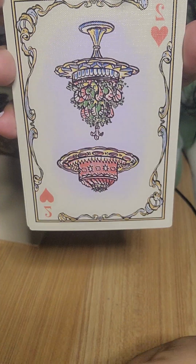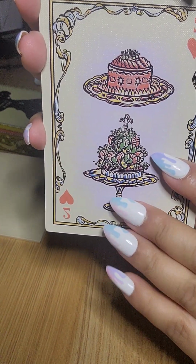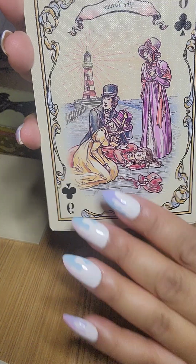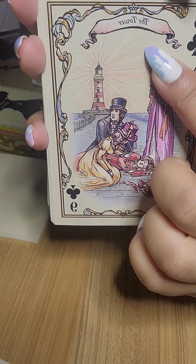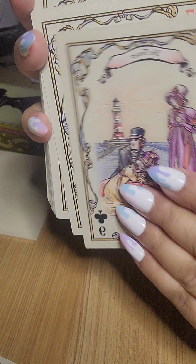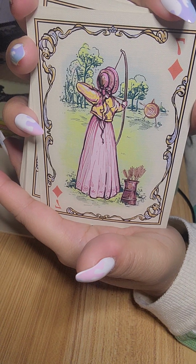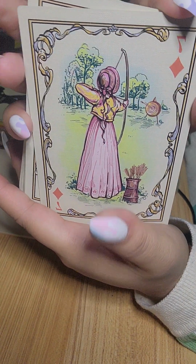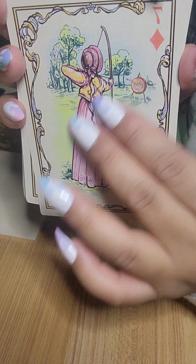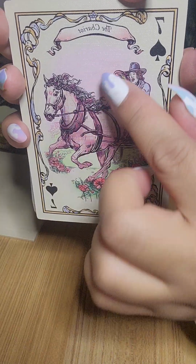Oh, there's a gentleman here. And look at this cake. Seriously. Ooh, 2 hearts or cups here. This is one of the major arcana again. So the Tower moment on here. I always get this a lot. Which is 7 of diamonds or earth. The keyword to this one is effort, I believe. They have keywords to the major arcana.